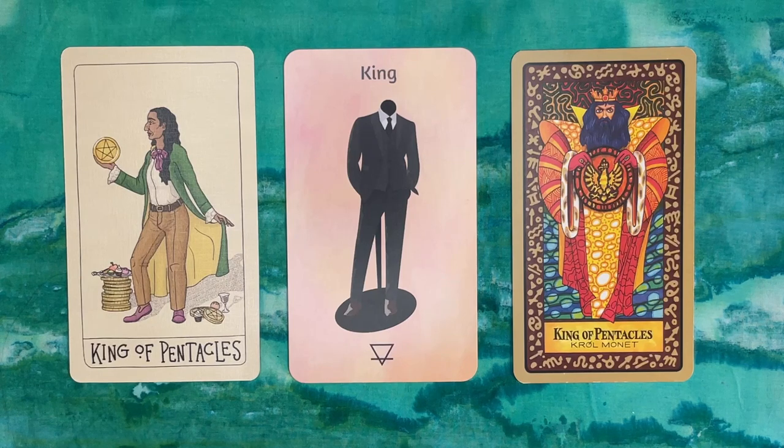All right, so now for the hard part. We get to do a reading with each of these decks. I think I want to shuffle the Polish Tarot and try that one first and then go from there. So yeah, we'll see how this goes.